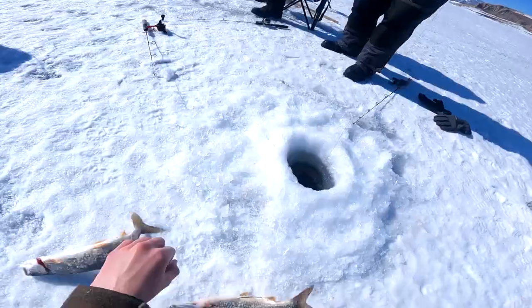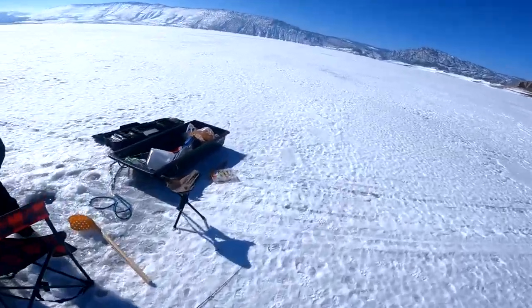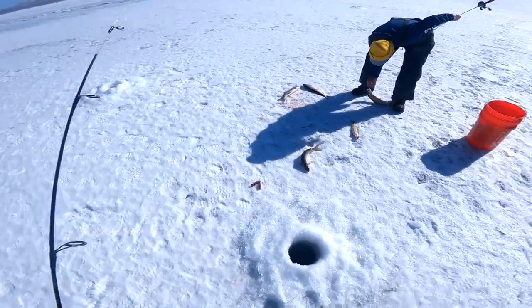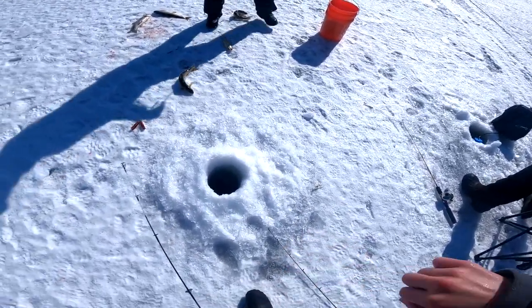Nice, Dad, nice. Okay, drop down, Tristan, drop down. I gotta get the pliers for mine on the buzz bomb clutch. This is madness. Okay, got mine unhooked. Let's drop right back down. We have Lakers all over the bottom right now.